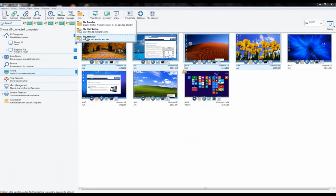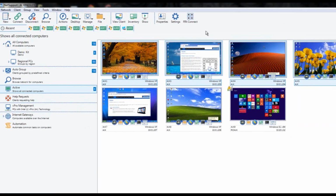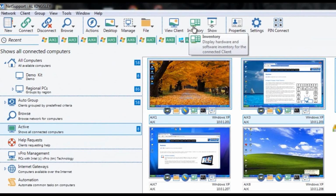Finally, we have our file manager option, which is simply a local file management and browsing tool. We provide it within NetSupport Manager simply to ensure that if a technician is working within the product, they don't need to leave it to access local file resources. Along the rest of this menu, we have our quick access to our view client, inventory, show features, as well as some properties and settings that we'll come onto.